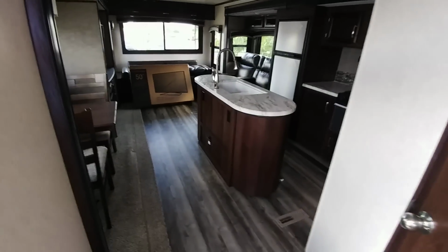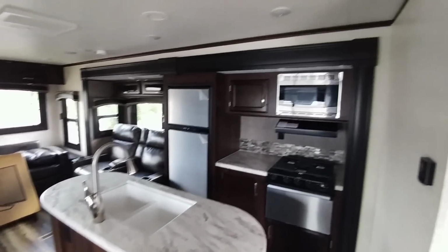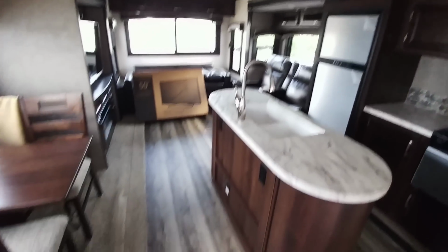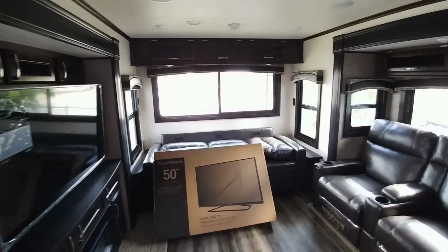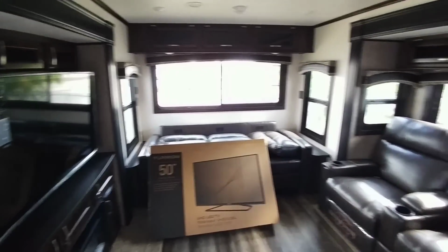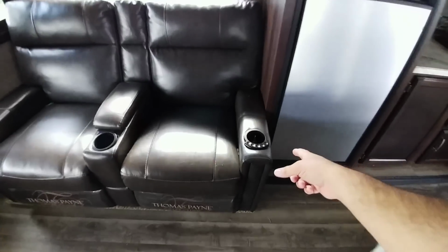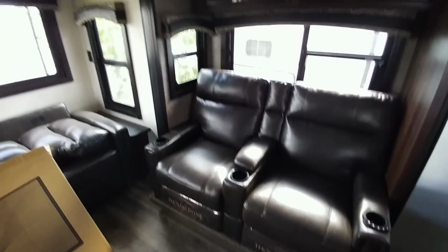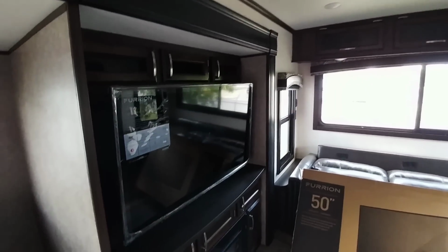So what makes this floor plan different isn't the living room. This is a rear living room floor plan. I really love the dark tones of the cabinetry. I like how it blends with the flooring and the light solid surface countertops. Has a nice freestanding dinette. Nice sofa in the back. They just got this unit in, and that's one of the reasons why you see some of the things not set up yet. Nice reclining system here with the heat, massage, and power recline. So it has a lot of features you would expect in a higher end travel trailer, especially in terms of price.